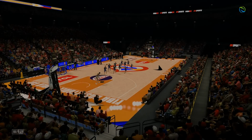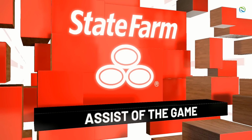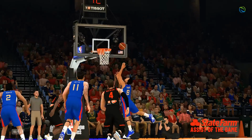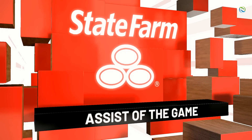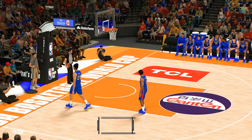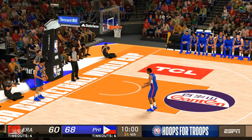And let's take this opportunity now to show you our State Farm assist of the game. And he sliced the D wide open with this feed. They had no chance to prevent that basket. Well, that's what a great pass will do, right? You love the unselfish play. The fourth quarter has arrived. So good to have you with us.